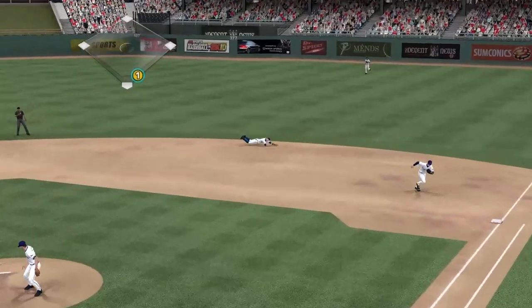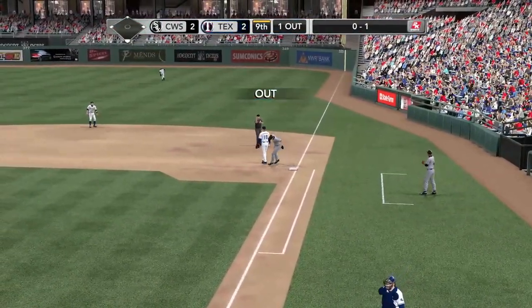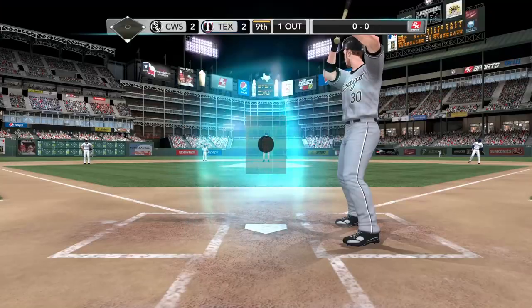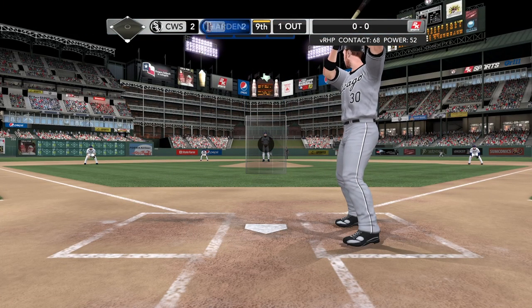Hit sharply towards the hole. From his knees, he got him. What a play! This is an acrobatic play worth another look to get that out. Well, look how quickly he gets to his knees. That's body control. Terrific effort.